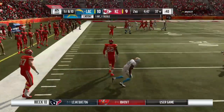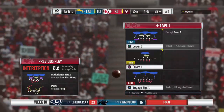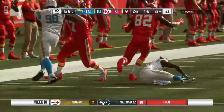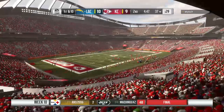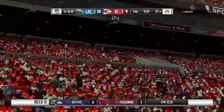Into double coverage, and it's intercepted. Picked off by Ny2DaBay. And he's going to take this one back to the 37-yard line. Well, they didn't exactly show patience there, did they? Just down a score, they come out firing right away and compound things by throwing an interception. They put their defense in a really tough spot.